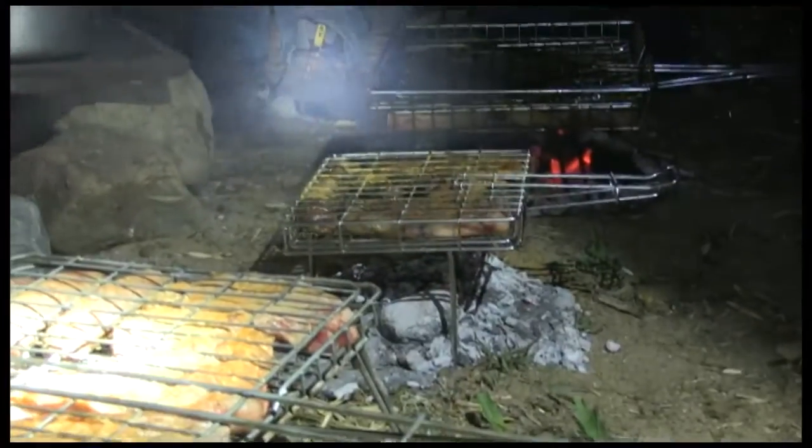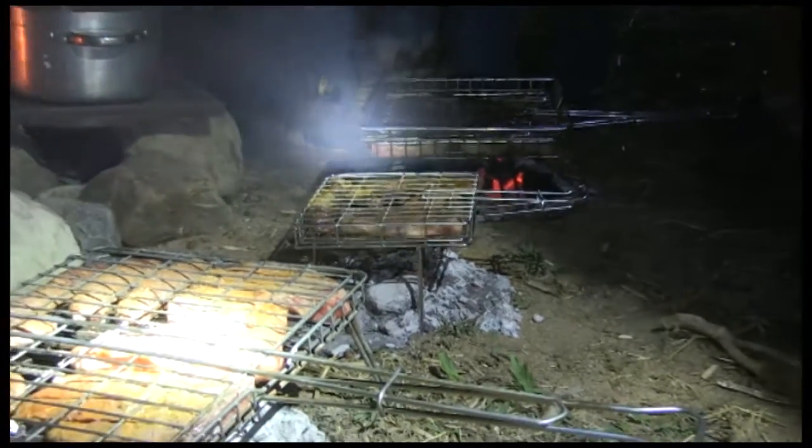With a full stomach, it's time to turn in and rest up, for tomorrow they travel deeper into Carnage Canyon.